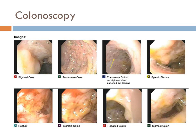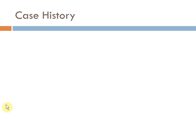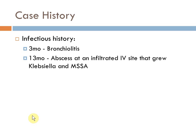And here you can see some pictures of his colonoscopy. I'll just point out briefly some punched out lesions in the transverse colon, and some more hemorrhagic colitis further down. His infectious history was not that overwhelming. At 3 months, he had bronchiolitis, as so many children do, and at 13 months, he had an abscess at an infected IV site, so nothing too overwhelming as far as infection.